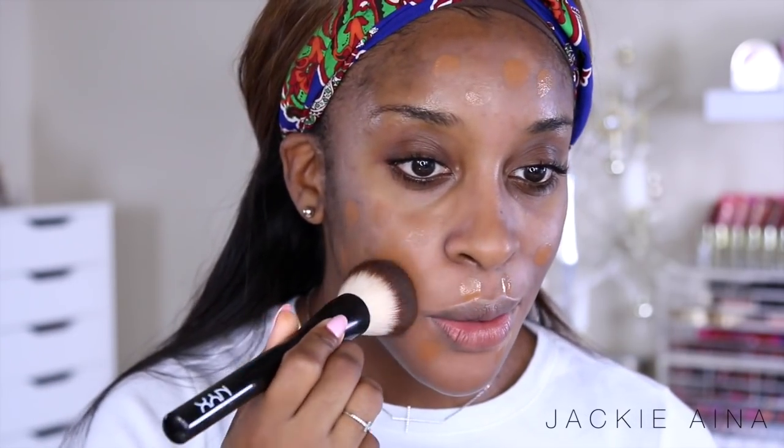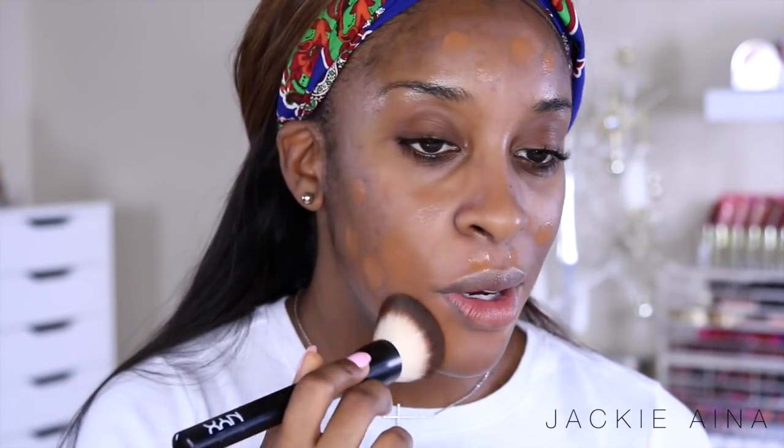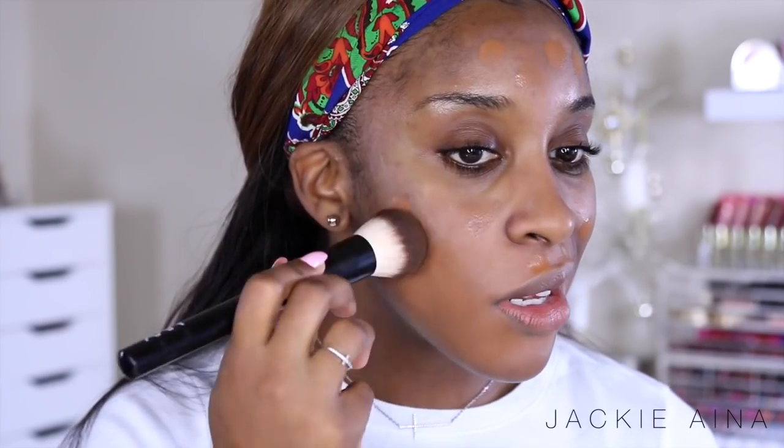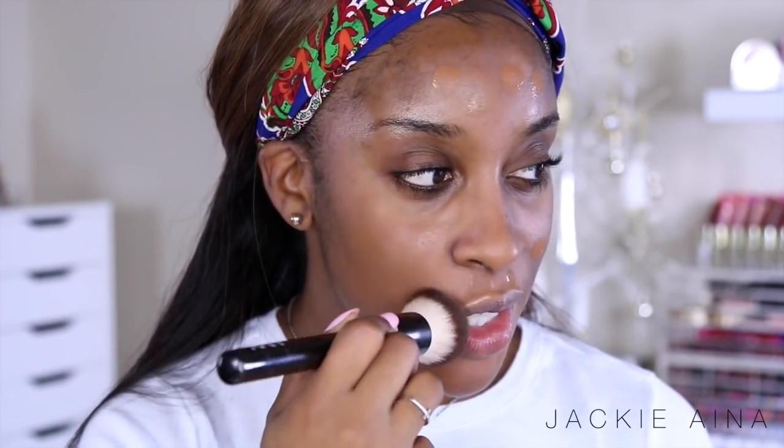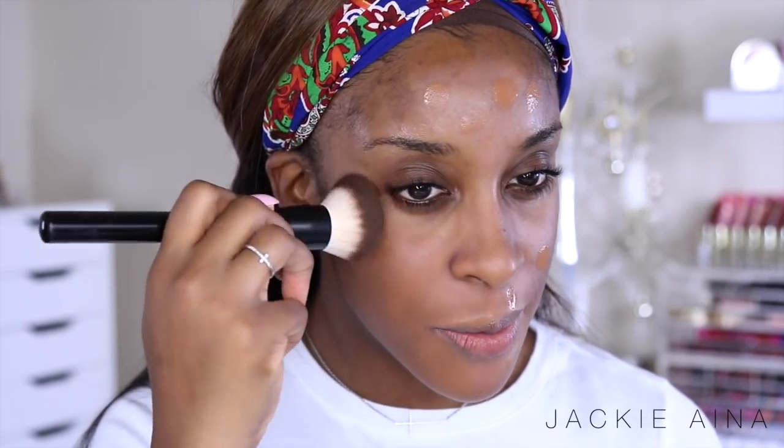Whatever you decide to do, be it fingers or if you're a sponge girl, just honestly do whatever you feel confident in, because you don't have to use a brush for your foundation. Personally, I like to go back and forth between brushes and sponges just because I feel like the sponge kind of cleans up whatever the brush didn't get. And some people like using their hands because they like the way that the product melts into the skin. Just personal preference.